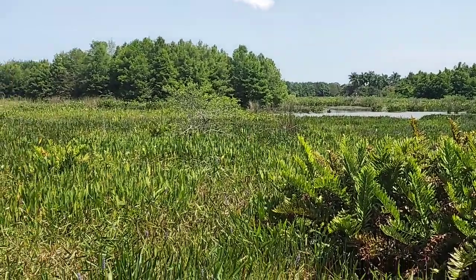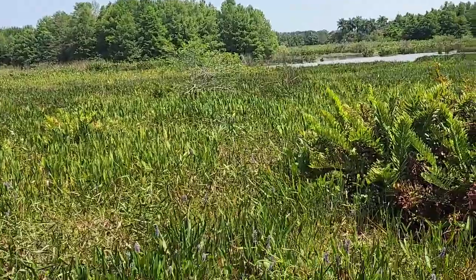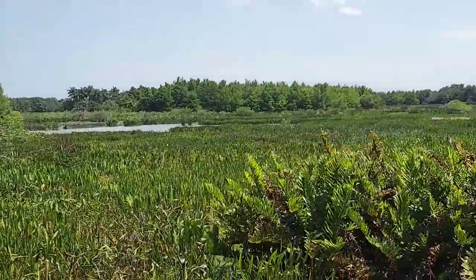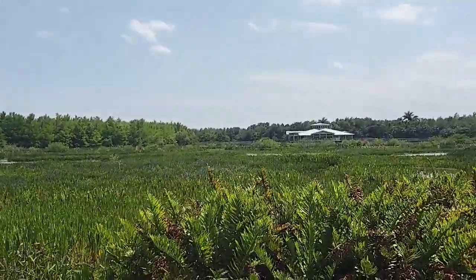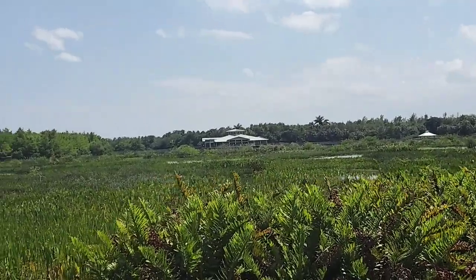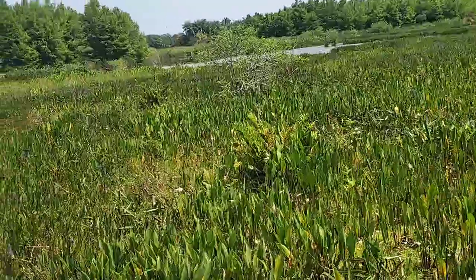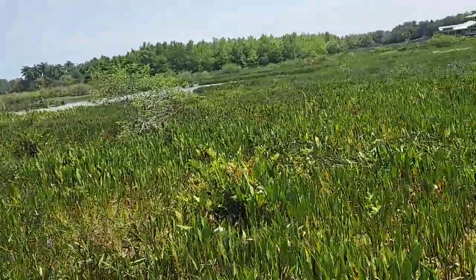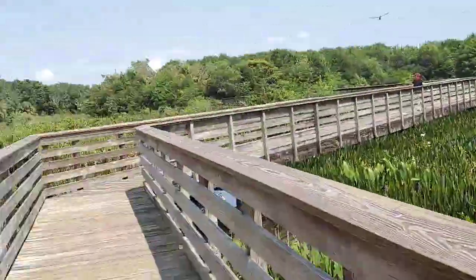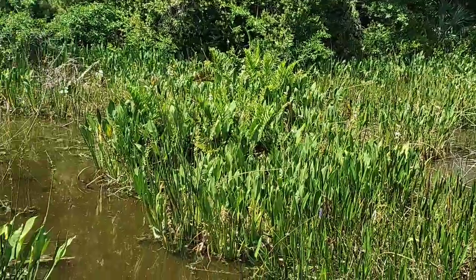Beautiful, beautiful, beautiful. And again, back to the building, the visitor center that we started at. About halfway through, I think. You guys stick with us. Got some more surprises. Okay, we're in zone 6, which is called the Flag Marsh.